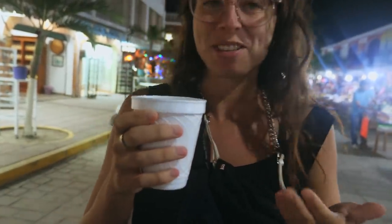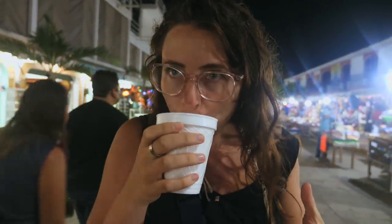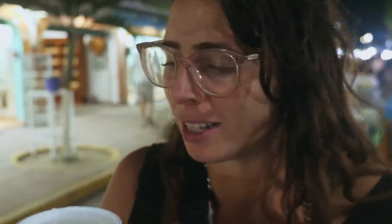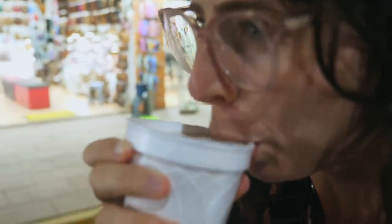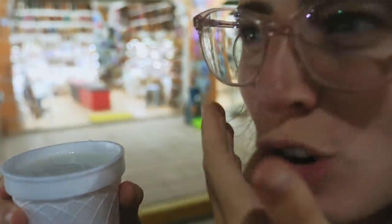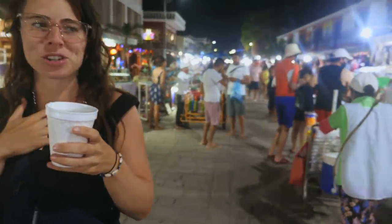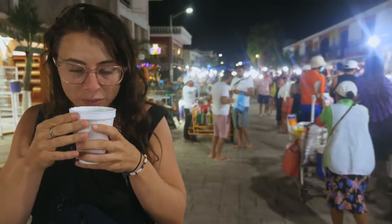That is the most bizarre combination of flavors. The cinnamon's very soft, which is good because I'm not the biggest fan of cinnamon. I feel like with the consistency that it should be savory, but it's not, it's sweet. I feel like this is maybe something that I would want to drink when I'm sick.